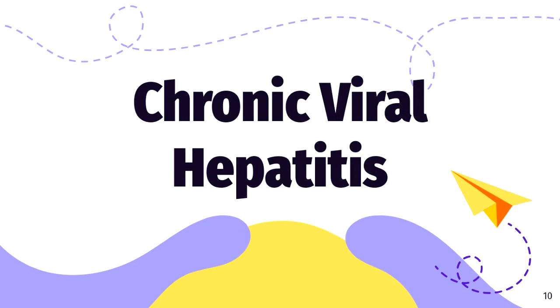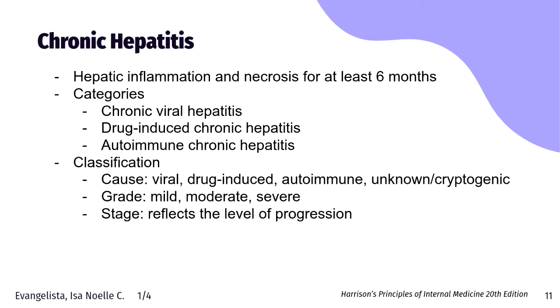So the next four of us will be discussing chronic viral hepatitis as the first differential diagnosis for our patient presenting with elevated ALT. But before I go into that, let me first define what chronic hepatitis is. Chronic hepatitis represents hepatic inflammation and necrosis for at least 6 months, caused by a series of liver disorders.